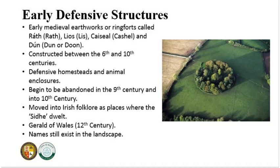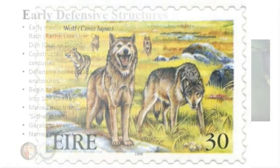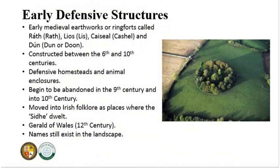And if you think of what the population might have been between the 6th and the 10th centuries, quite a small population, spread quite far out, living in what were defensive homesteads, and also, of course, animal enclosures. The countryside was a dangerous place. The animals that existed, in terms of wolves and others, were a threat to animals, so they again were enclosed primarily in these stockades or enclosures, again generally on high ground.